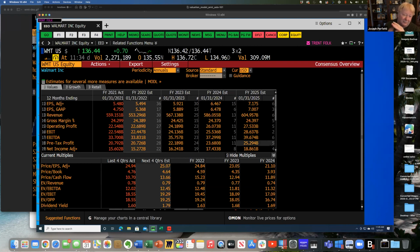And I'm telling you that we're probably not going to create a better forecast for Walmart than what Wall Street, who does this for a living, is looking at Walmart and doing. So we're going to use this when we do our as is valuation. And the 2 numbers that we need are revenue and EBITDA.